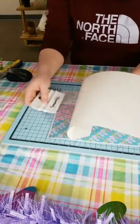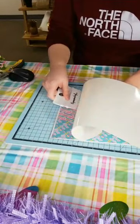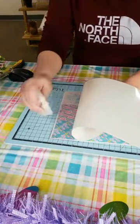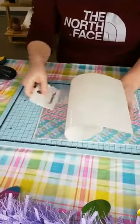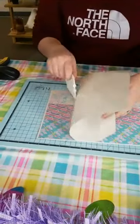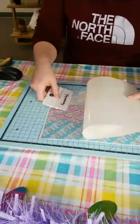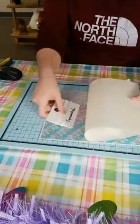Okay, the tricky part with this is just go slow. Because you will get bubbles, like I just did there. So, just go slow and steady. Don't rush. It's a little bit more tricky to put on the transfer tape. So I like to just pull it out a little ways. If I'm getting bubbles, push it towards the side.